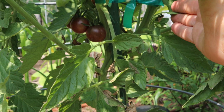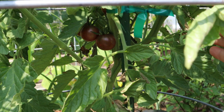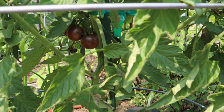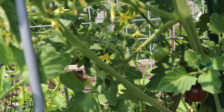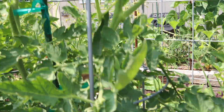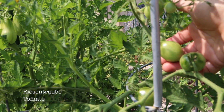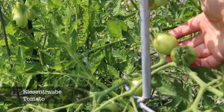I don't know how well you can see back there. This is a black cherry. This is another one of our favorites. We got these seeds from Baker's Creek. And then the next variety is this one over here, and this one we haven't gotten any ripe fruits yet, but this is a new variety, and this is a red cherry tomato.